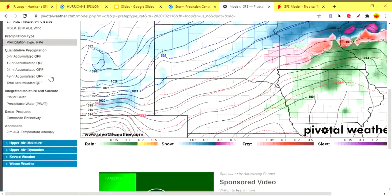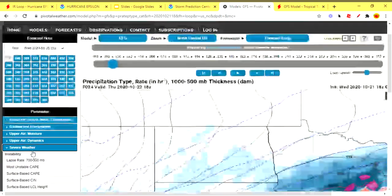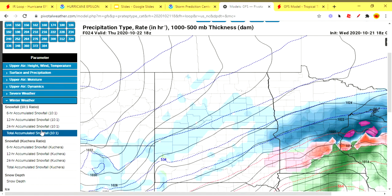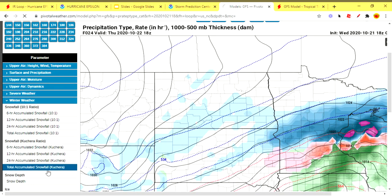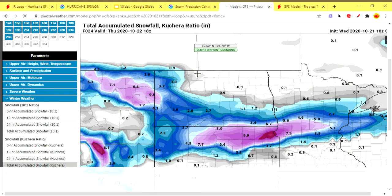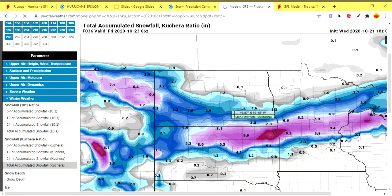Now let's look at some of the snowfall here. So let's go to winter weather. We haven't done this in a while. We had our first winter storm named yesterday. It was Abigail for the previous storm, which I didn't have a video on because I forgot or I couldn't do it. But alright, so let's look at some of the GFS snowfall accumulations here.